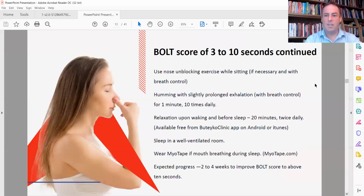Now, as your BOLT score increases, I'm just doing a refresher here. Use the nose unblocking exercise while you're sitting. And humming with a slightly prolonged exhalation with breath control is very important to help stimulate the vagus nerve. You can be doing this really whenever you feel like it. I said 1 minute, 10 minutes daily, but I don't think it's taxing to hum every now and again. The other thing about humming is that it will help to extend the exhalation, which activates the body's relaxation response. Relaxation upon waking and before sleep is very, very important. Sleep in a well-ventilated room, wear MyoTape during sleep, and the expected progress we spoke about.